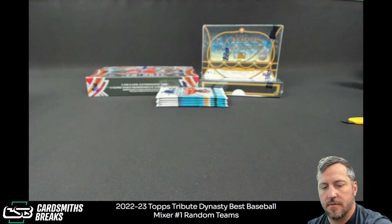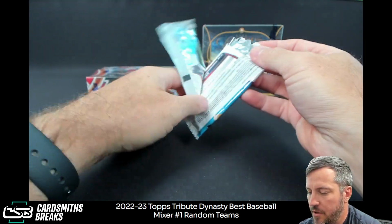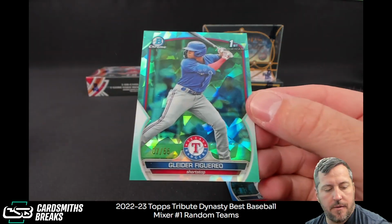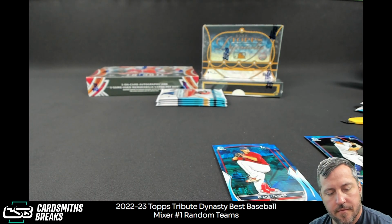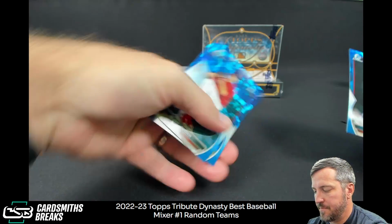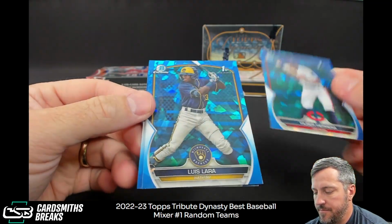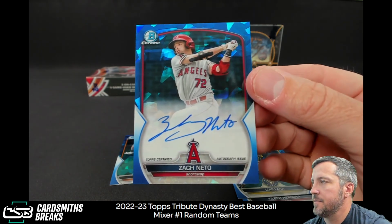Really, Mervis just stinks. Poor little Mervis. Ryan Clifford, Logan Wagner, Blake Lubier, and Glader Figueredo, first to 55. Back in AAA. Gilbert Herrera, Luis Lara, and Zach Neto autograph. Not bad.